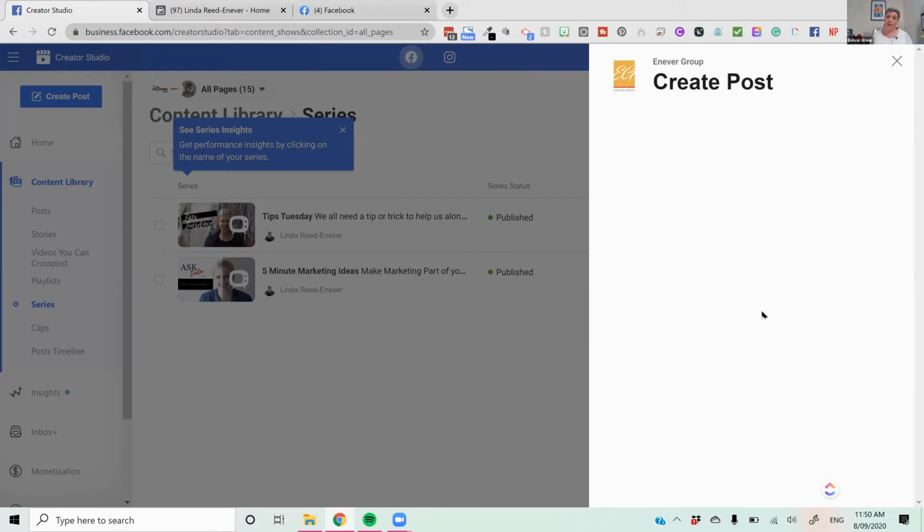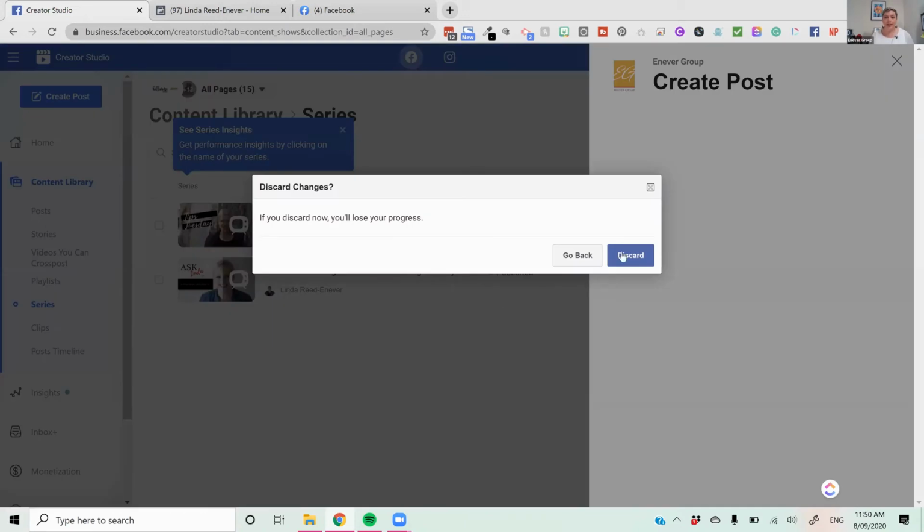And we'll create a post once it brings up. And once again, this is the glitchy bit at the moment. Creator Studio seems to be timing out in these areas here, which is why I am still using the business manager on the new Facebook. Let's discard that for a moment.